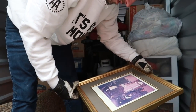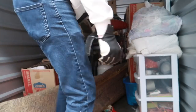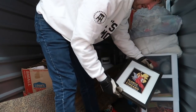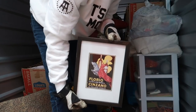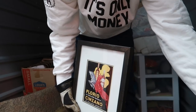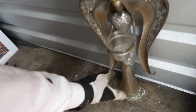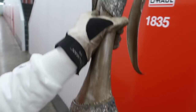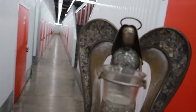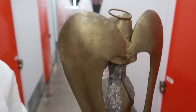Nice picture. The Marriage License by Norman Rockwell. What we got here? Kind of cool, like an advertisement. It's not old, but it's cool. Sort of an angel thing, candle stand. It's kind of neat. It's not old at all. I was gonna say it's probably made in China, but it doesn't have any logo on the bottom or any store logo. It's like the imitation brass as well.